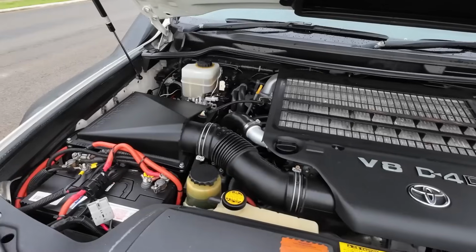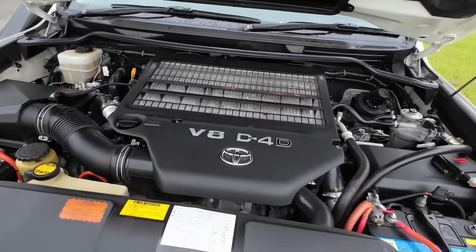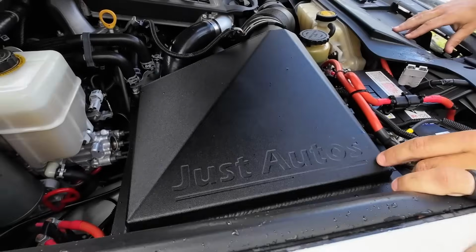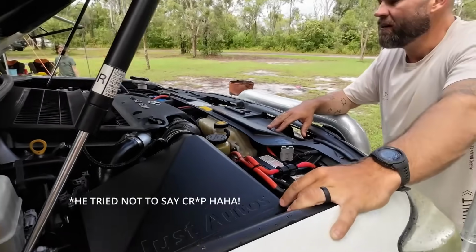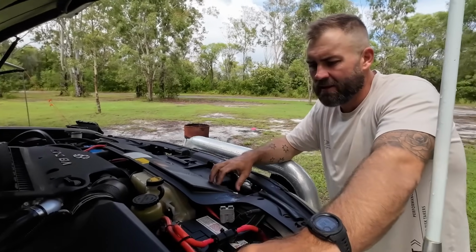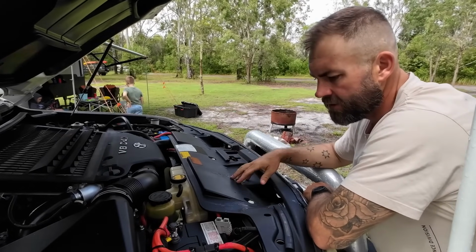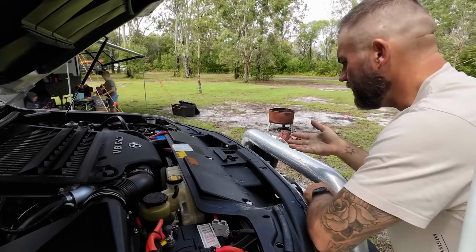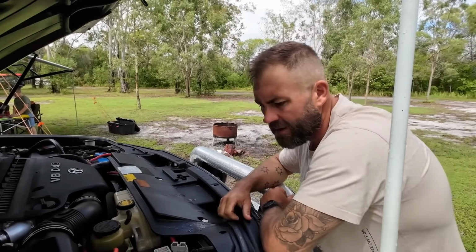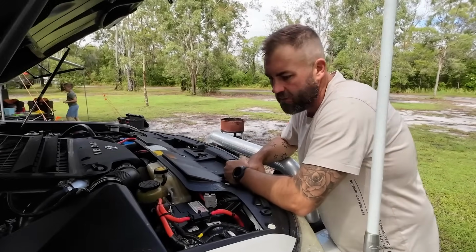But yeah, this has a fair bit going on under here. Just Autos have done all the work in this car before I owned it, which is good. Upgraded airbox, because as you know, the 200s can have a problem with their airbox, with dust and all that stuff. So it's got that. It does have an engine tune, and it's got an exhaust system in it. So this thing sounds wicked. Yeah, dual batteries, like I said. I'm pretty sure they come out standard with dual batteries, but this one's got it all put in before I got it. It's got a Redarc DC-DC charger, solar input there. Upgraded all the headlights. It had everything done to it. All the wiring's done properly, which I can see.